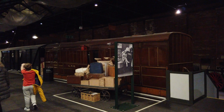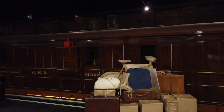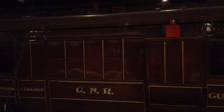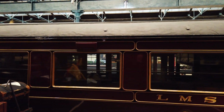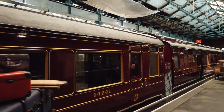York is, of course, quite famous for Harry Potter. However, obviously the train scenes are not from York train station. It is from London King's Cross, or Pancras.